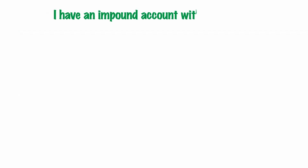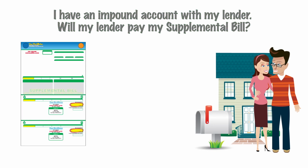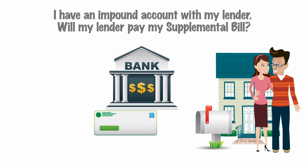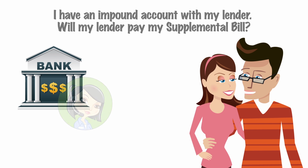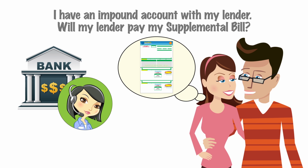I have an impound account with my lender. Will my lender pay my supplemental bill? Supplemental tax bills are separate from your regular annual tax bill. Some lenders may not pay the supplemental, so we send the bill directly to you, the property owner. Once you get it, you can contact your lender to decide who should pay the bill. If you're not sure if you have an impound account, call your lender and say you're calling about a supplemental tax bill and not your regular annual tax bill.